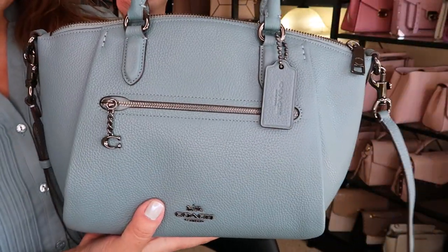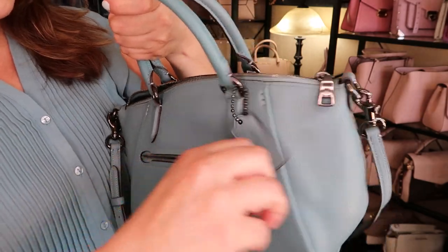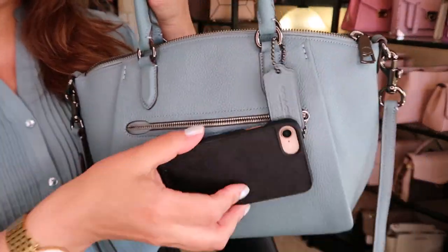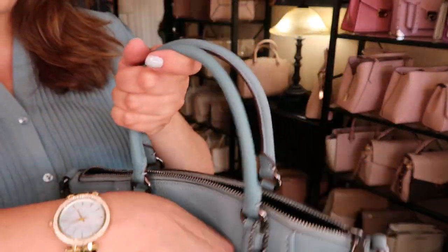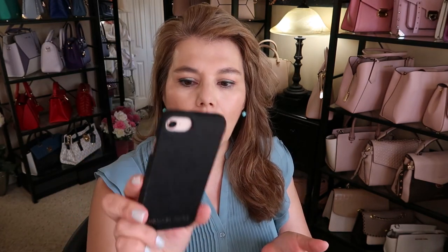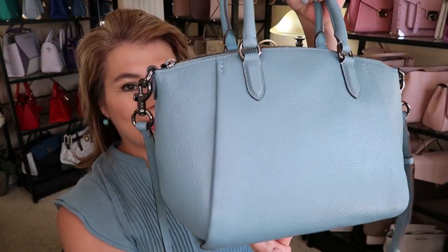And it does have a little bit of structure, and it does have this front area that actually can fit a phone. As you can see, it's a nice size pocket, or you could put your keys. I don't know about a plus, but it can definitely fit a regular with a case on, and I got this case from Michael Kors. So that is the purse of the day.